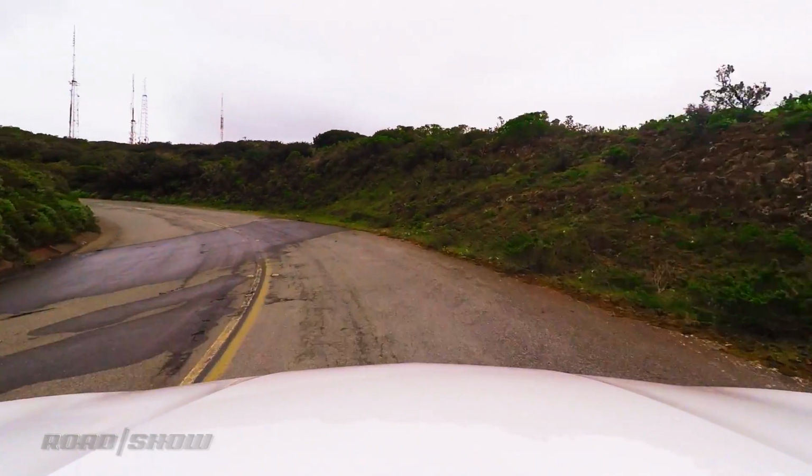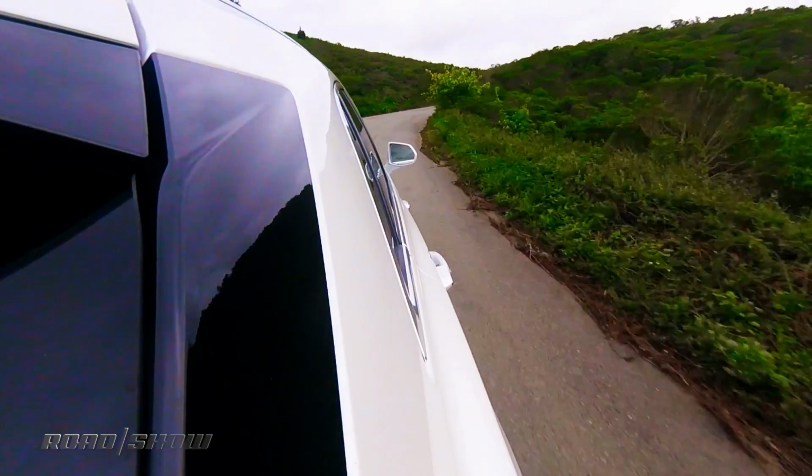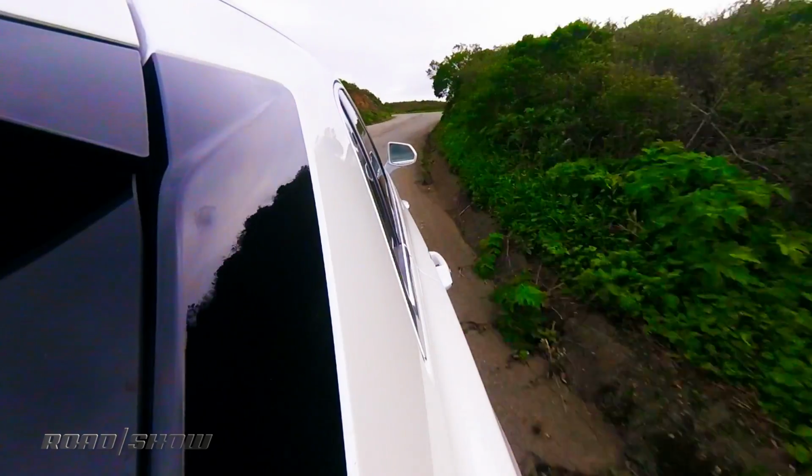But it defaults to touring mode, and what that does is it disconnects the rear wheels, works as a front-wheel drive vehicle, and gets you better fuel economy. Also, it'll deactivate 2 cylinders on the engine when you're just on the highway cruising, and that'll get you better fuel economy as well.